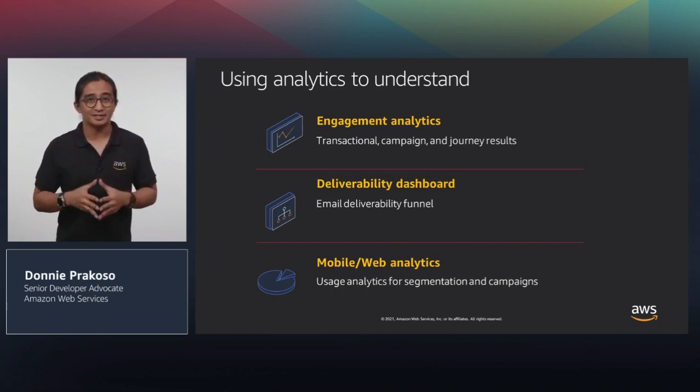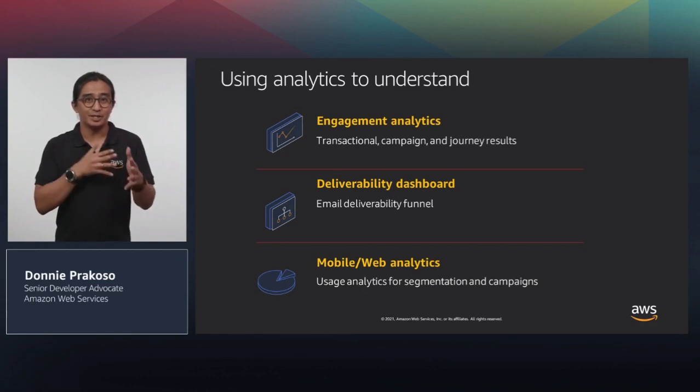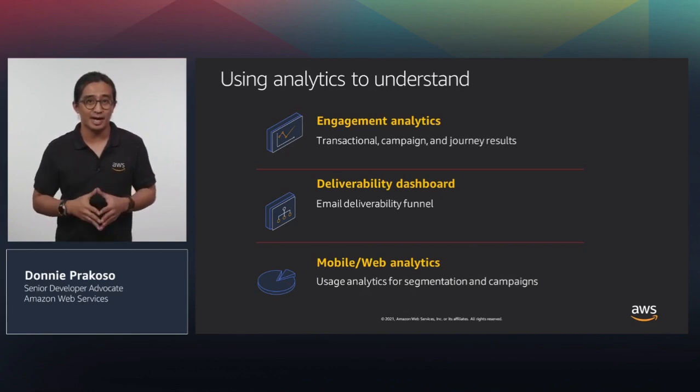The next analytic type is Deliverability Dashboard. This dashboard provides operational insight on the journey of an email from sending to placement in the customer inbox. And lastly, Mobile Analytics. By using the mobile and web SDKs, the application insights can be used to drive net new customer communication or even to help you segment your communication based on customer action.